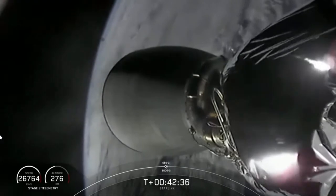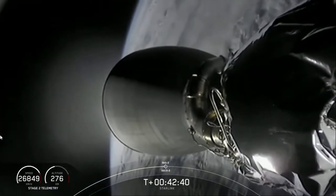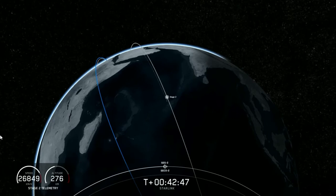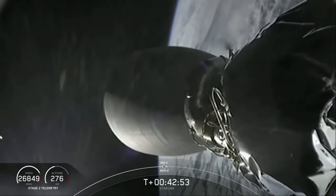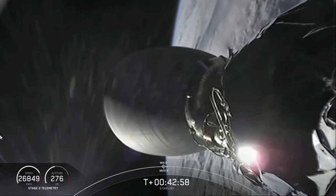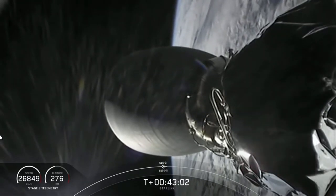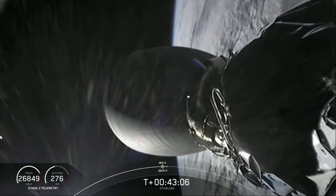MVAC burn 2. And good shutdown. So super fast second engine start number 2, and then followed by second engine cutoff number 2. That was to raise the perigee, or the lowest point of our orbit, to be circular and similar to the apogee. And we also, looking at the data, have confirmation of a good circular orbit.